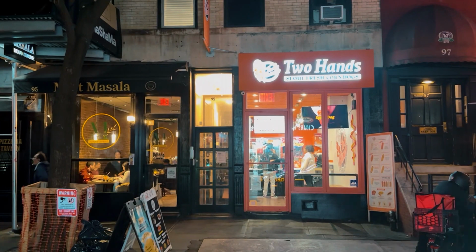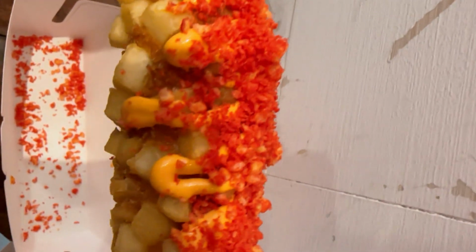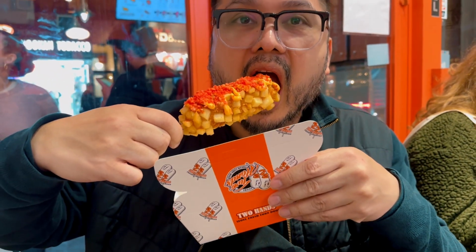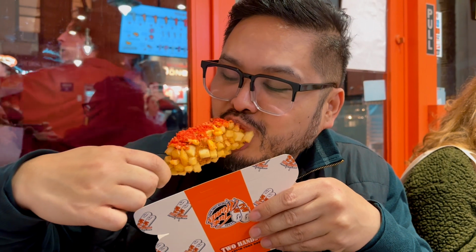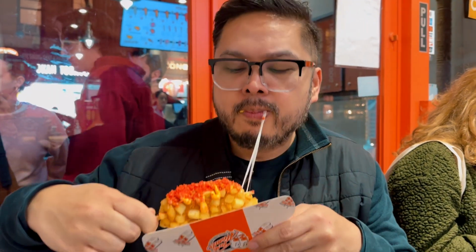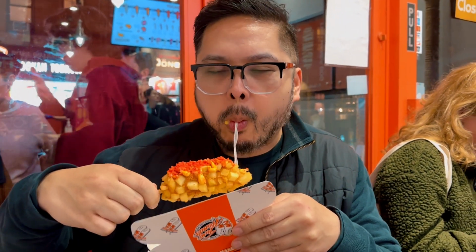Two Hands Korean corn dog on Bleecker Street in the West Village offers a unique twist on a classic snack. Their Korean corn dogs are known for their crispy exterior and various fillings such as cheese, sausage, or even squid ink, often coated in a layer of crispy potatoes, spicy Cheetos, or breadcrumbs. These corn dogs are typically served with a range of sauces and seasonings, providing a delightful fusion of flavors and textures.